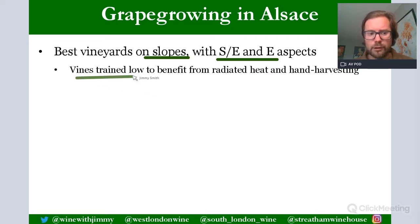The vines are trained low, and that's the benefit from the radiated heat. So this is, of course, because it is a cold climate, and that radiated heat will be intensified with the Vosges Mountains. That is the soil of the Vosges Mountains, or the rocks, which is this volcanic schistous rock. So you'll find granitic-based style rocks, which are darker in color, which absorb heat and then radiate that off, which is quite important. There's a lot of weathered rocks as well, which are gravels and limestones and so on. And that is the same. So that will also absorb heat quite well.